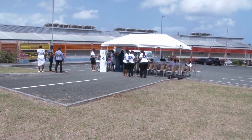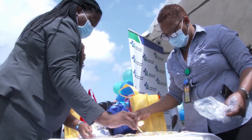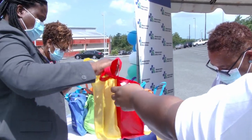Nurses around the island receive care packages as a token of gratitude and support for the work they continue to do. More in this report from Fernell Neptune. The St. Lucia Nurses Association recently presented care packages to the nurses at the Millennium Heights Medical Complex, expressing appreciation for their commitment to the profession.